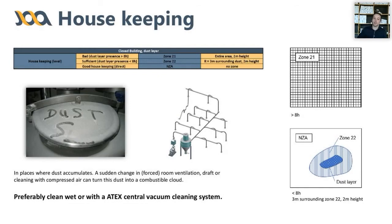So then third, number 3 is the housekeeping. And let me show you this. In terms of the dust layers, due to settling of dust over time, we see also opportunities for the working area. If dust settles and the area will not be properly cleaned in a short period of time, the whole area will be zone 21. But if we organize and facilitate a proper cleaning cycle, we can reduce this zone to a 3 meter radius around the settlement. Or we can even create a no-zone area if dust settlements can be cleaned right away by the operators, which of course need to be very well instructed.